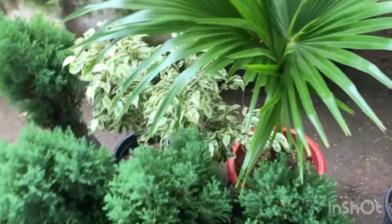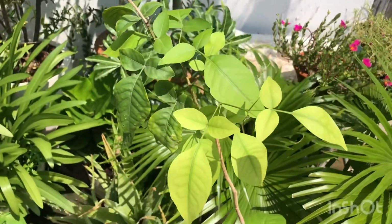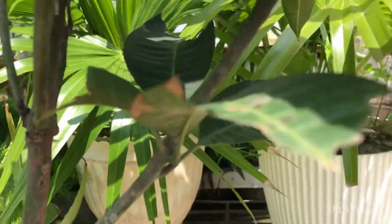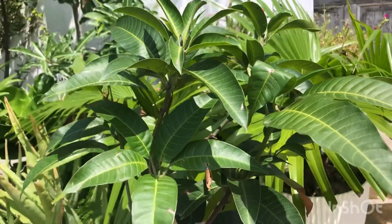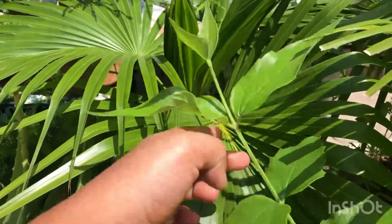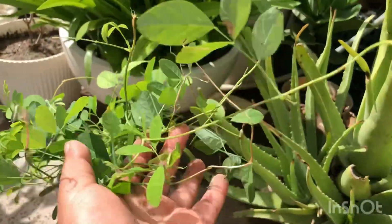Now let me show you all the plants I bought from the nursery. First one is this wood apple. It cost me rupees 60, a fine auspicious plant to bring to your home this monsoon. I also bought two of Amrapali mango variety plants. They cost me rupees 250 each. Then here we have this night blooming jasmine. It cost me rupees 60 only. Then this butterfly pea plant that is white in color. It cost me rupees 40 each.